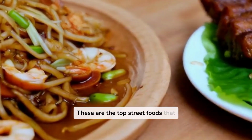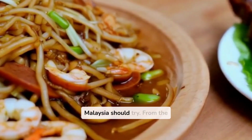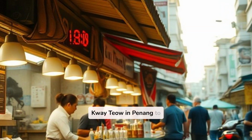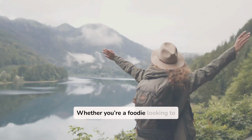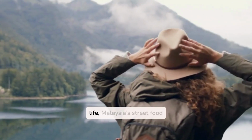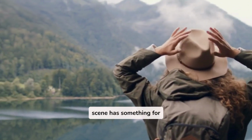These are the top street foods that we believe every visitor to Malaysia should try. From the smoky, savory Char Kway Teow in Penang to the refreshing sweetness of satay in Kuala Lumpur, each dish tells a story of Malaysia's rich culinary heritage, its vibrant culture, and its deep love for bold, unforgettable flavors. Whether you're a foodie looking to explore every flavor or a traveler searching for a taste of local life, Malaysia's street food scene has something for everyone.